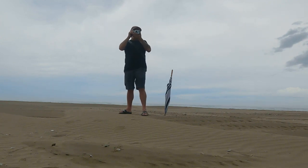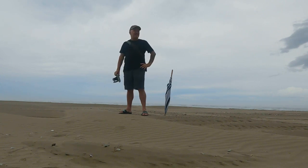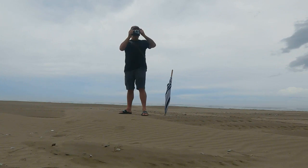Let's have a look. That's pretty nice, actually. There's no verticals to line up. Trying to make it as best you can. And the strange thing is, the more you look through this viewfinder, the harder things are to see. Take the camera away from your eye for a little bit. Let things calm down. Back up to the eye. Try and find something that will align.